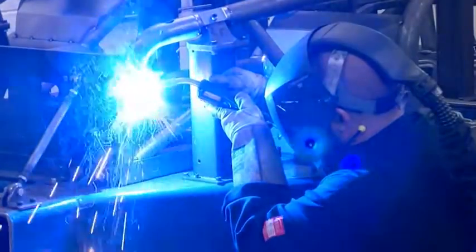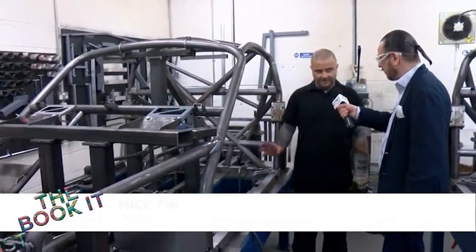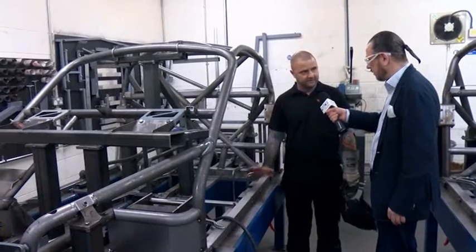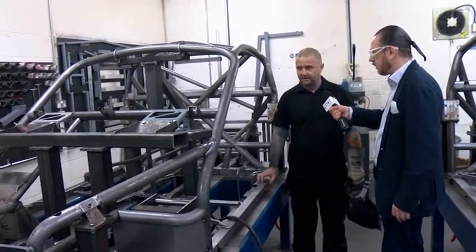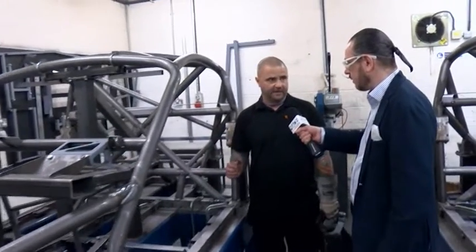So Mick, tell me what we've got here. We've got tubes, we've got pieces of metal. What's going on here? I'm making a G40 race car. This is the jig that everything sits on. You have to work off this. This is a line. Everything's based off of this jig. This is the base, and these are roll loops. This is the roof bars. It's a complete car once I've finished with welding. Then it goes into another bay and it gets its body put on. But this is the fabrication side of it.